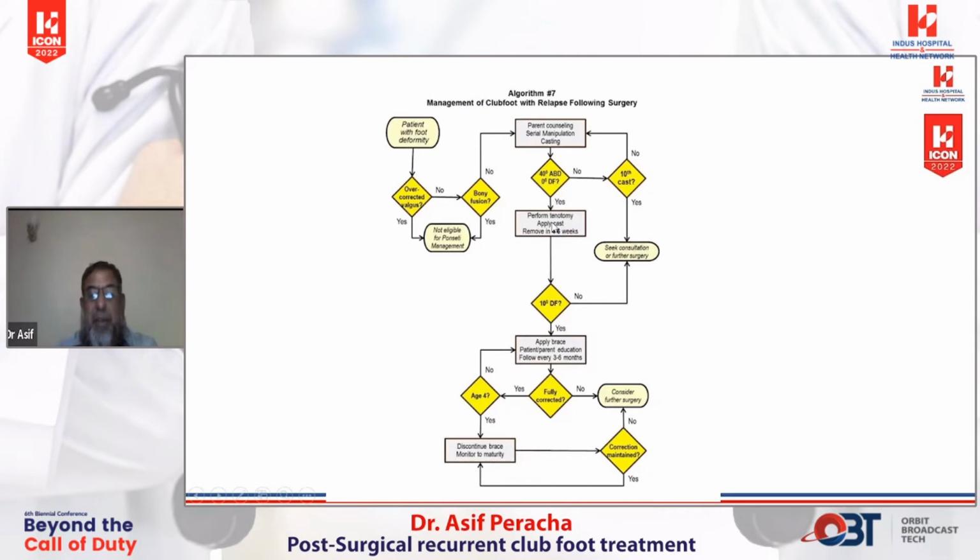At this point, I can add that if the child's age is more than 3 years, we can also add tibialis anterior transfer in this treatment as well. And if we achieve more than 10 degrees of dorsiflexion, and a few authorities say even up to neutral, then we should apply a brace. If we could not achieve even neutral dorsiflexion, then again we consider some other surgical procedure. If we can achieve this, then we will apply the brace, and this should continue, and we will follow the patient every 3 to 5 months. If it remains fully corrected and the child's age is more than 4 years, then we should discontinue the brace, and we will follow till maturity. If not fully corrected, then we consider other surgical procedures.